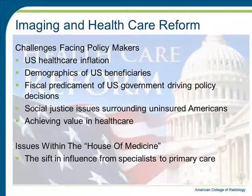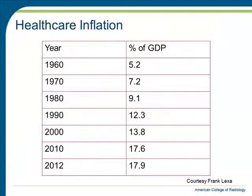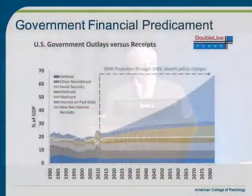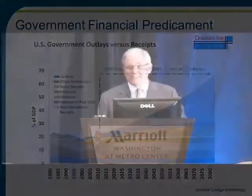Healthcare inflation, demographics of the beneficiaries, our government predicament, and really issues in the House of Medicine. When you look at healthcare inflation, 1960, 5.2% of GDP, now 17.9% of GDP. All of a sudden, we have a whole bunch of people, pretty much all of us in this room, who are going to need a lot more health care now than we did 15 years ago. And we've got fewer people down here who are going to pay the bill. Unfunded mandates of the federal government, you don't need me to remind you about what those graphs look like. And then our social justice issue of how we're going to provide medical care to people that are uninsured.